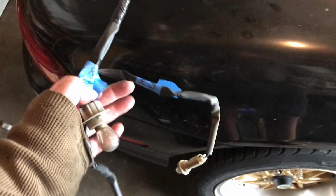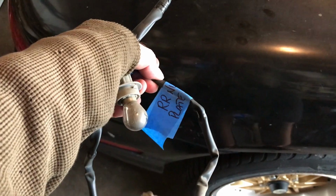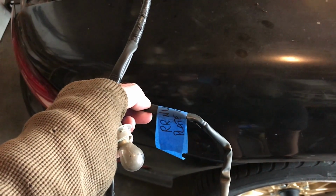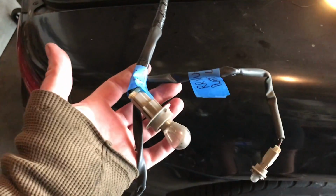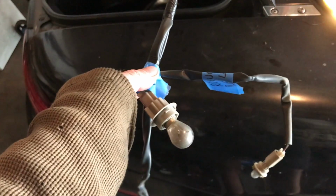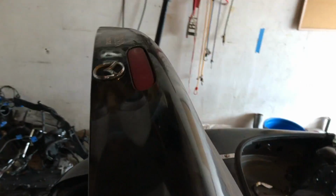So all I'm doing is labeling, and when I say labeling, I mean really clearly. Not like a quick scribble that you can't understand in a month's time when you're coming to put it back together, or a year's time, which sometimes happens. But just label stuff clearly, and also label the geography of it as well. This is rear, upper, brake light, the high level brake light thing.